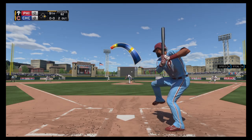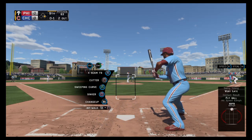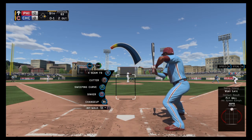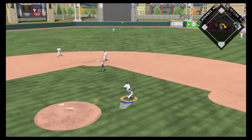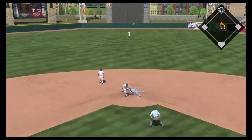Yeah, and the key here is don't try to do too much. At least move the line and get it to the next guy. It's not really easy to score a guy from first all in one swing. And a quick step off here, hoping to catch that runner leaning, but he's back easily. And he is in there.